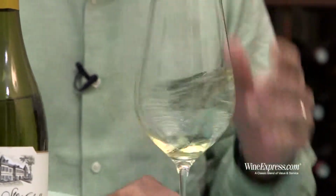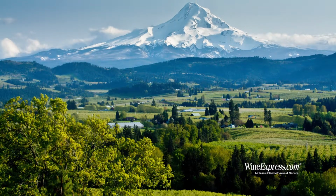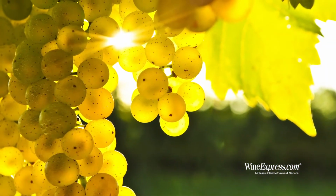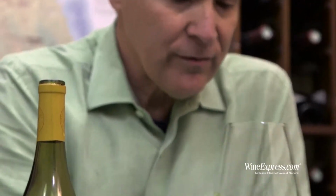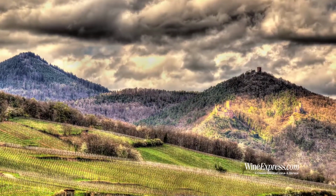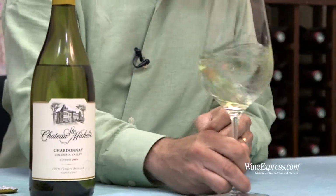Saint-Michel, of course, has lots of vineyards in the Columbia Valley in Washington State, and Chardonnay really seems to do very, very well there. Takes on a lot of nice flavors. It's a warm growing region, so the grapes get a lot of nice sunshine, they ripen up well. It's very dry, so the grapevines have to struggle a little bit. Keeps the yields lower, keeps the grapes a little more concentrated.